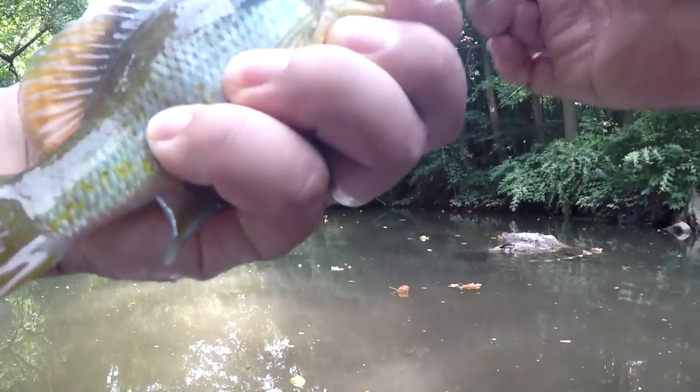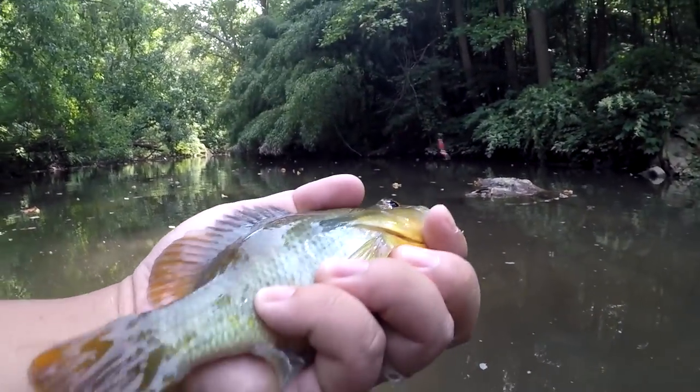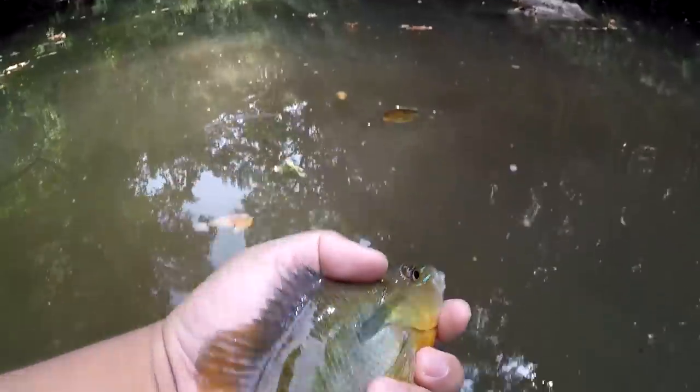Damn, man. For a moment, I thought it was like a nice smallie or something. All right, man, I'll take it. You know, red breast this size, I'll take it any day.